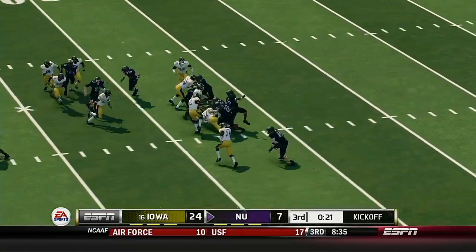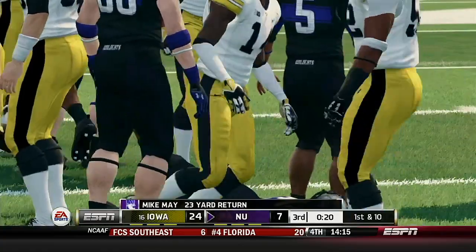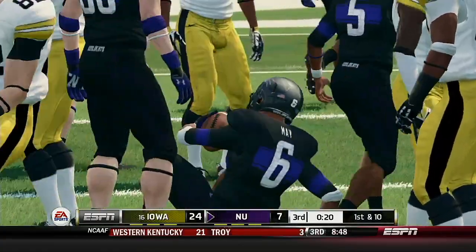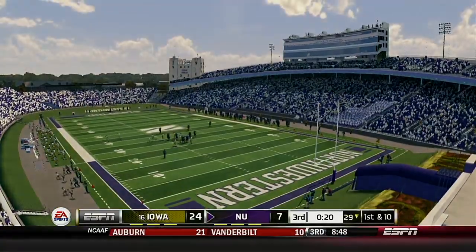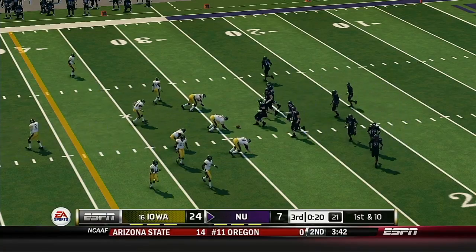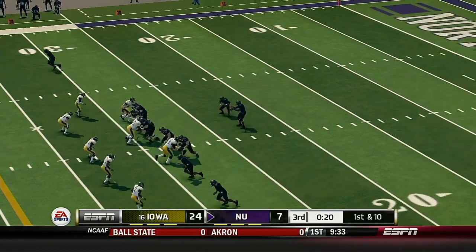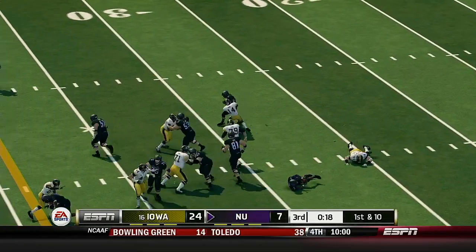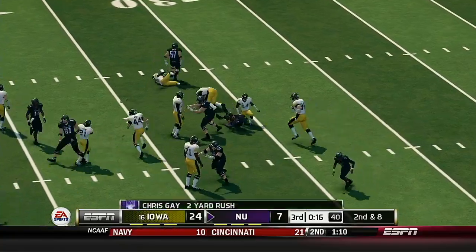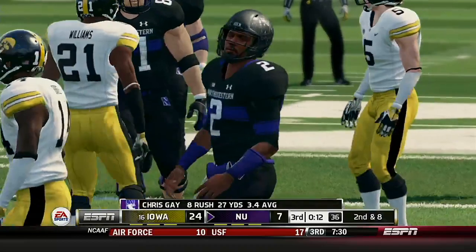Gathered in at the 6. Brought down at the 29-yard line. So their last drive resulted in 6 points. Do you think we'll see the same result on this one? They ran the ball extremely well on their last drive. And until this defense figures out how to stop it, I think they'll have no problem moving the ball down the field. And he's taken down around the 31-yard line.